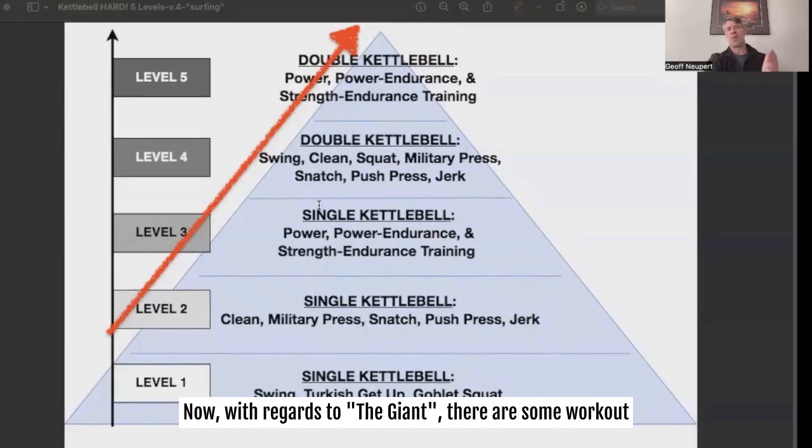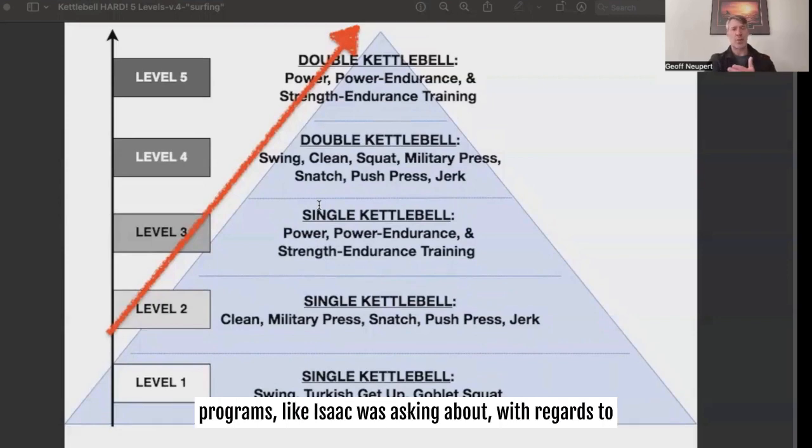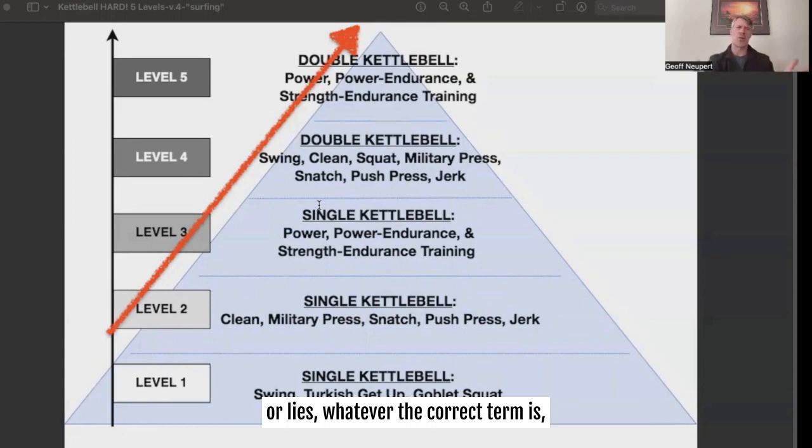Now, with regards to the Giant, there are some workout programs, like Isaac was asking about, with regards to the Giant, which confuse some people as to where it lays or lies, whatever the correct term is.